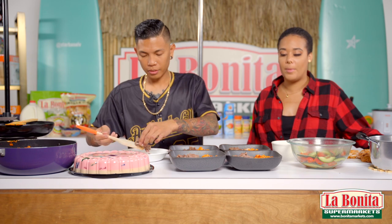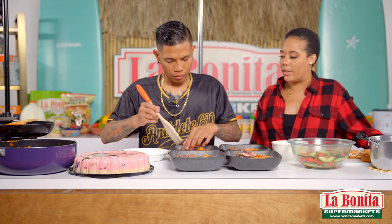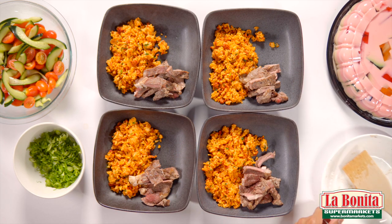So plating a plate, obviously more appealing to the eye when you first dig in, but also it is, I feel, an artistry as well. It is. Plating is fun, you know, you want to have fun with it, make it look nice, call it Picasso. Picasso, you know? There you go.